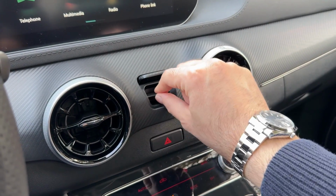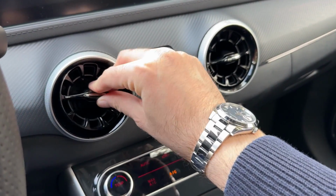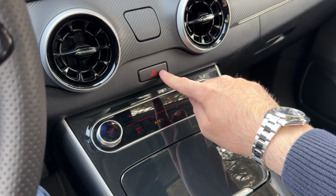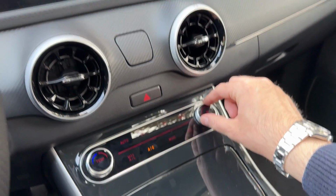Here is where you can put a phone holder and then put your phone in here if you wish. And I quite like the design of the air vents, look at them. And then here are the hazard lights. These are the controls for the AC, so it's nice to have it on buttons.